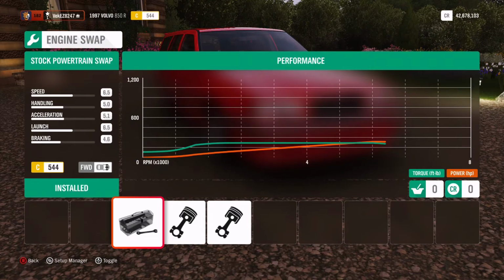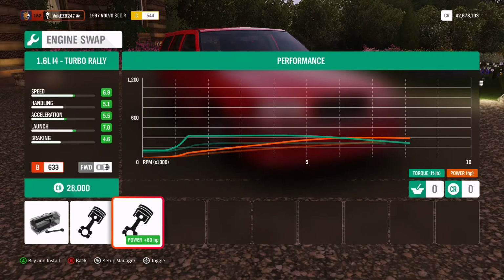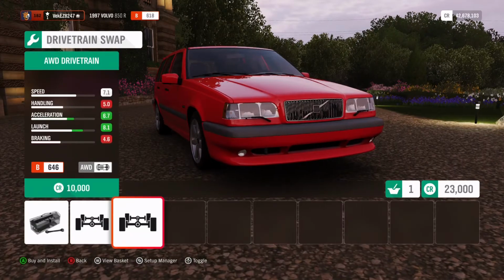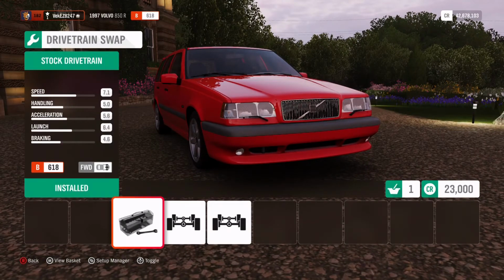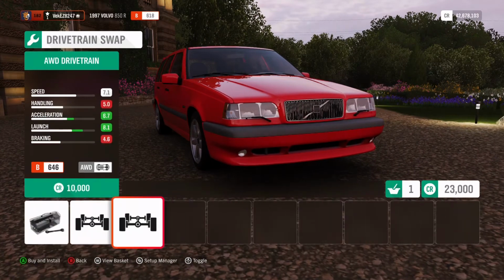The Volvo 850R does come with a 2.3-liter turbocharged i5 engine. We also have the option of a 2.6-liter inline-6 twin turbo and a 1.6-liter inline-4 turbo rally engine. For the purposes of our challenges, we're going to swap into the 2.6 inline-6 twin turbo. This car also has plenty of drivetrain options. Stock, it is 4-wheel drive, which will not do for drifting, but thankfully we can swap it to rear-wheel drive and all-wheel drive as well. For now, we are dropping the all-wheel drive, which we can tune for both racing and drifting if we desired.